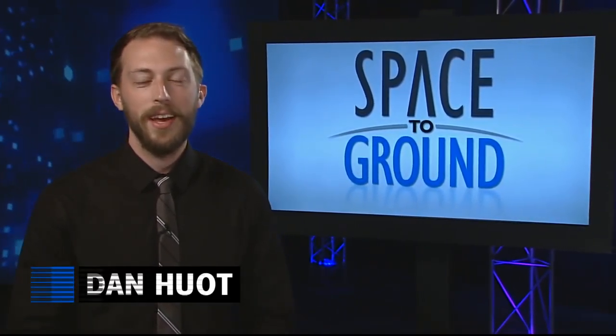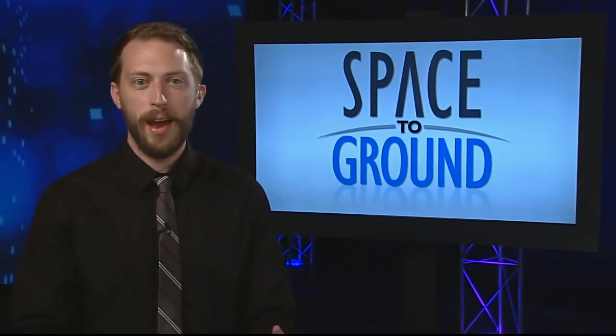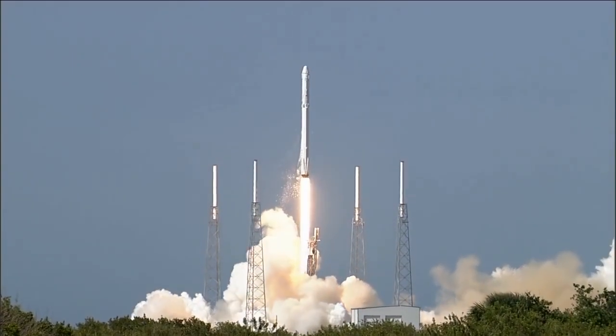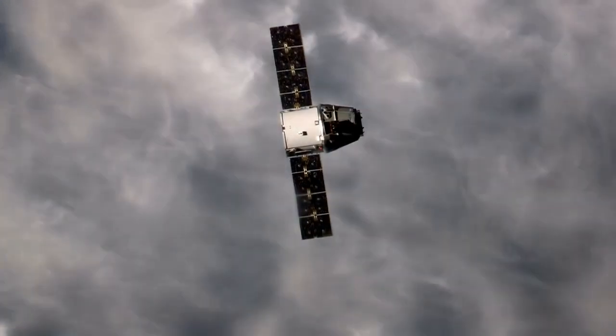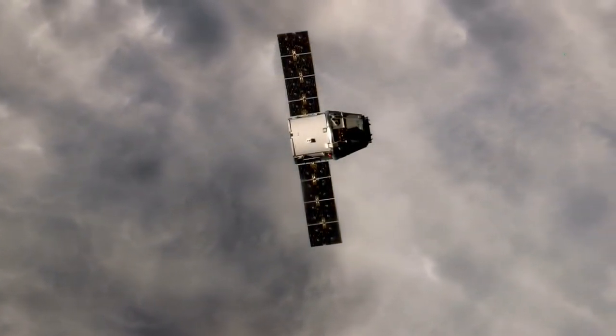I'm Dan Hewitt. The next cargo launch is just days away, and the station crew and teams on the ground are getting ready. SpaceX's 7th resupply mission is scheduled to launch from Cape Canaveral on Sunday, June 28th, and will bring more than 2 tons of supplies and research equipment to the Expedition 44 crew.